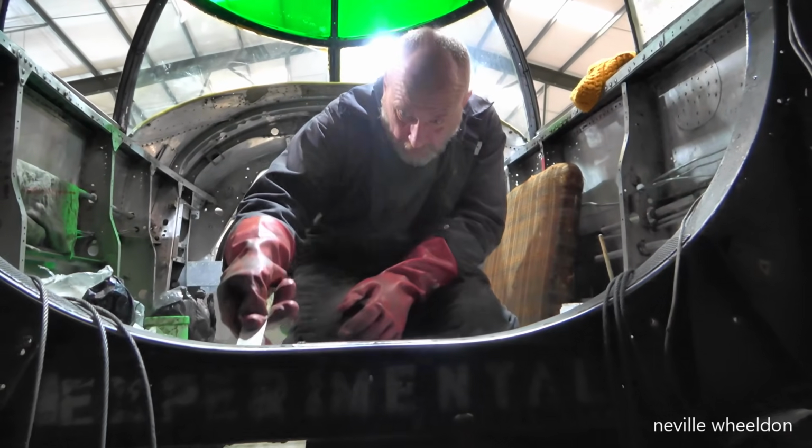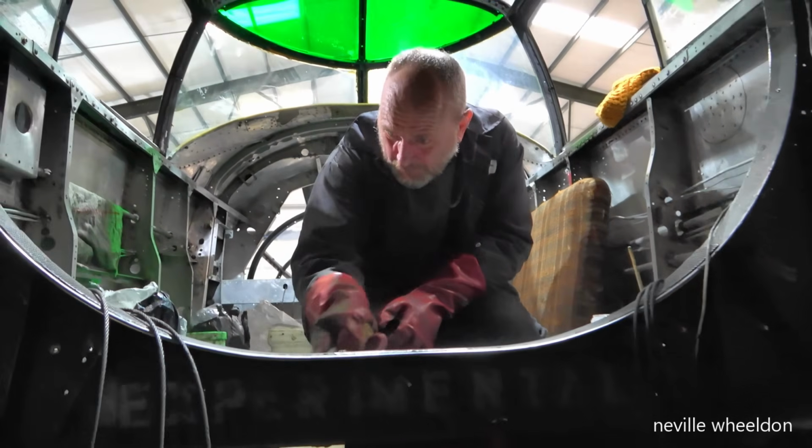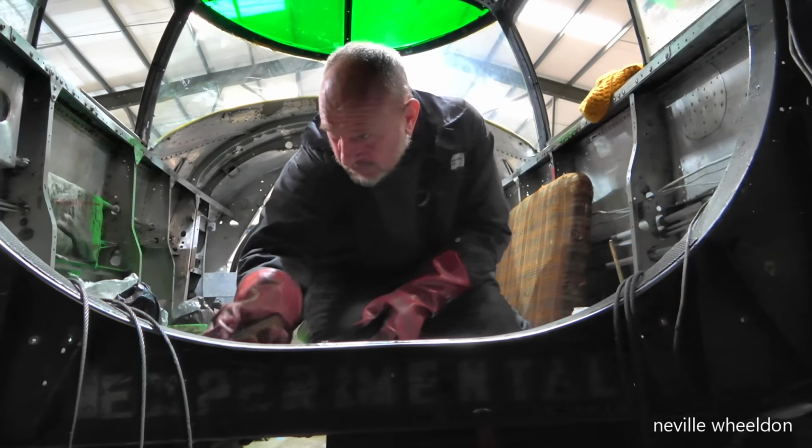Have you worked on this type of aircraft? No. I've only just started. I've been here just since Christmas. I've never worked on any aircraft. Done lots of restorations on cars.